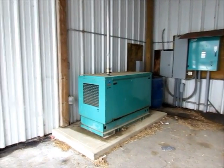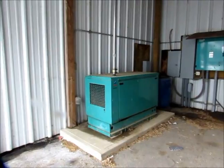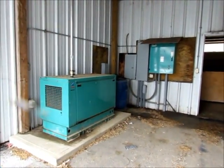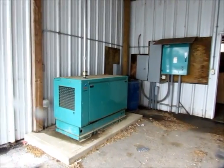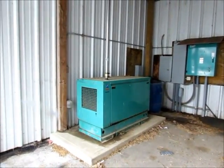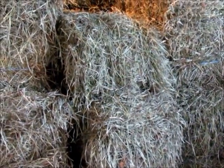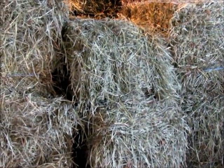The facility has its own wells and also a generator which is capable of powering the entire farm, including the 4 apartments and the entire well system. We feed either straight alfalfa or an alfalfa grass mix. This is delivered monthly.